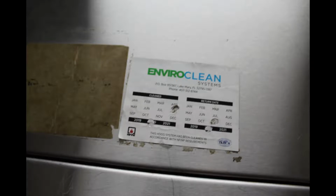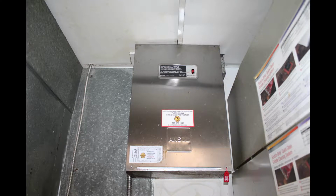Alright, so this right here, I think is the only one I have, is a hood sticker. They have to get these hoods cleaned every 6 months, unless some of them are every 3, some are every 6, and some can be every year. Sometimes a church will have that, and they don't do that much cooking, so it's not required. This right here is the fire suppression unit.